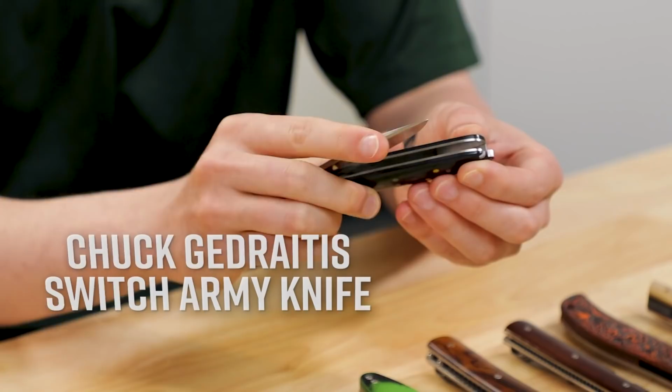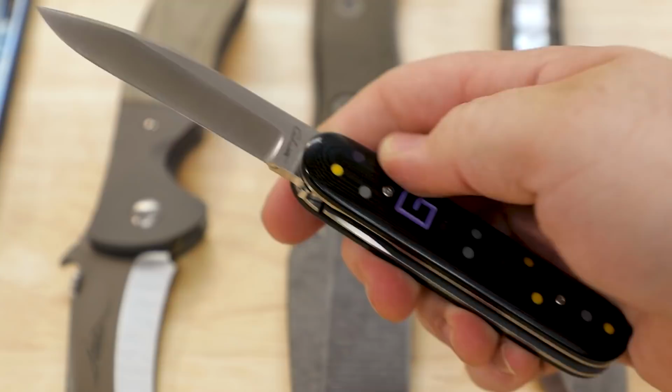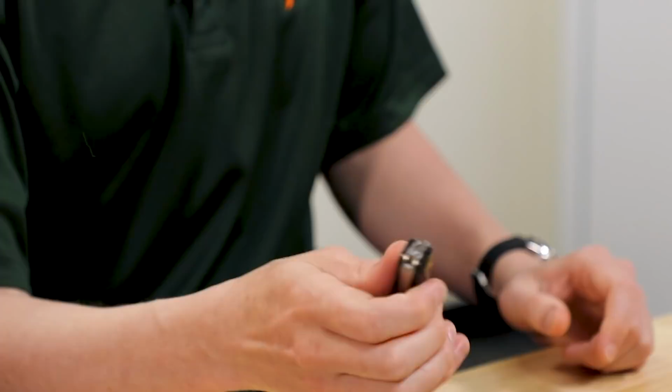You wouldn't expect this to be an auto, probably. I love these knives. The Switch Army Knife. So closed. This one is getting a little away from the classic Victorinox look with the polka dots, but pretty sweet. Chuck Gadreidis, if you're wondering. Thank you for saying his name, actually. I wasn't sure how to say Gadreidis. Ah, there we go. Sorry, Chuck.